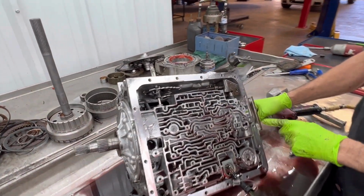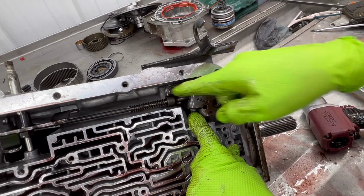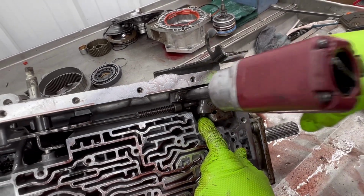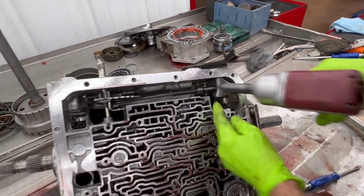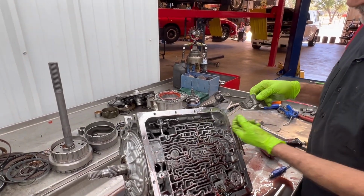So we always grab the parking pawl down in here, hold it down, turn the output shaft. That parking lever will fall down. Now you can get to that bolt. You're going to have to do the same thing putting it in. If not, you'll cross thread that bolt. It'll go in crooked every time.